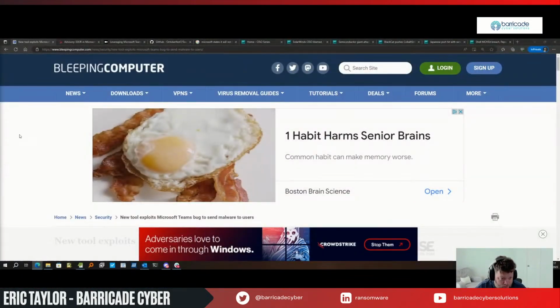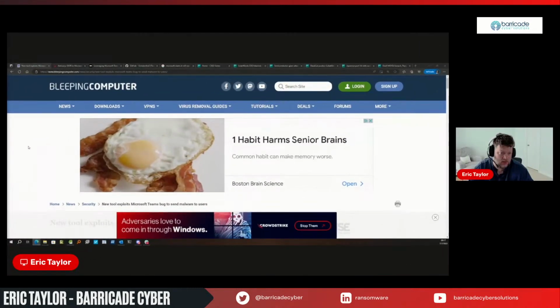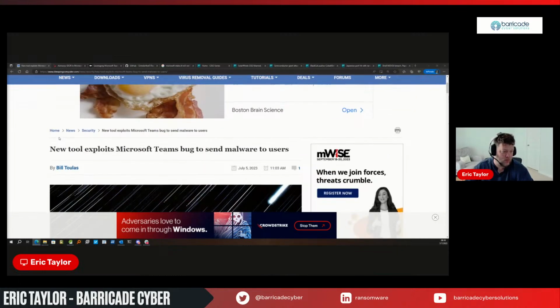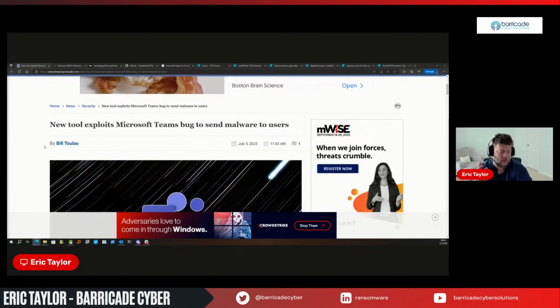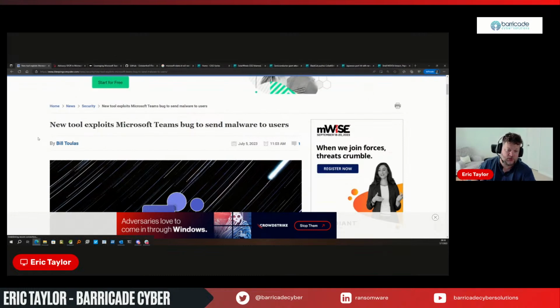With that said, we are seeing, let me actually move this real quick. That'll work. Okay. So it was released, talked about originally right after the July 4th holiday. The new tool exploits a Microsoft Teams bug to be able to send malware to users.